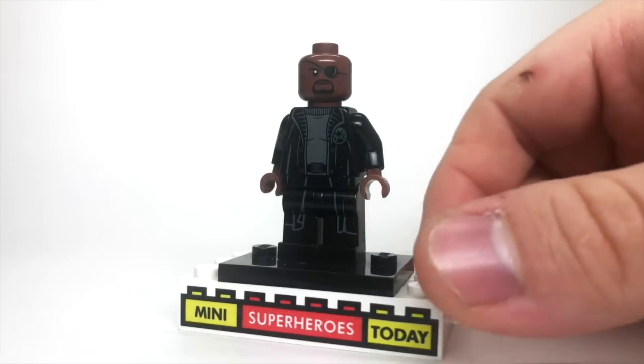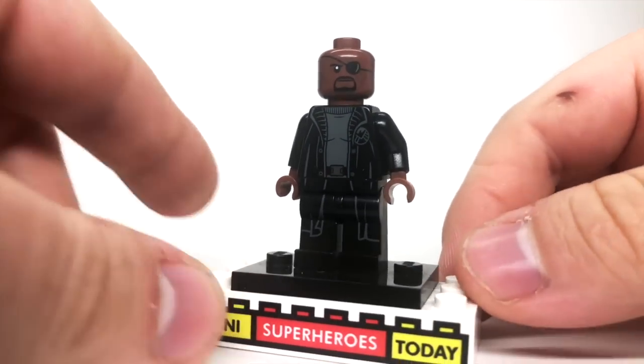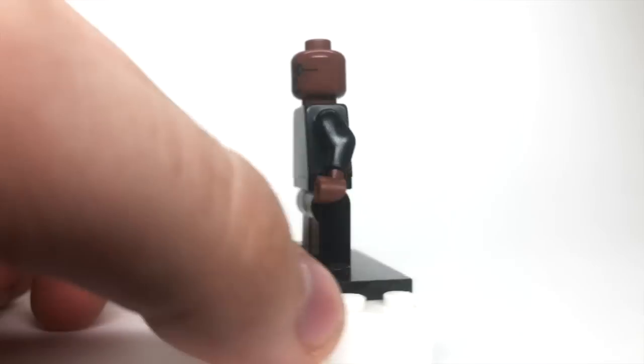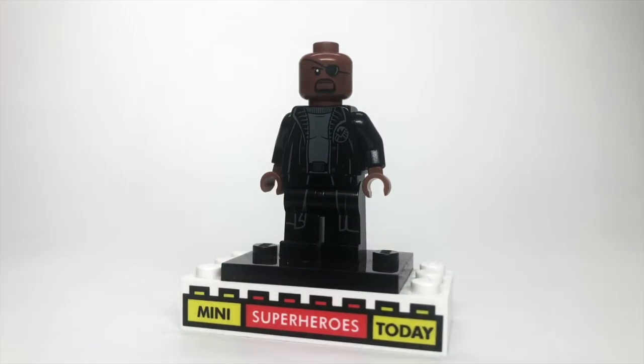It's a great figure. I actually think it's one of the better LEGO Marvel figures in general, just because it looks so much like Sam Jackson. And I love the little bit of scarring around his eye that you can see printed there that runs through, and it honestly just looks so good all around. So Nick Fury brings us into our top 10 segment.